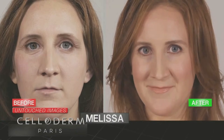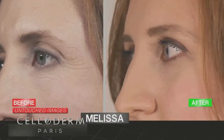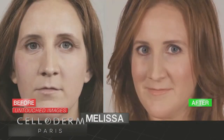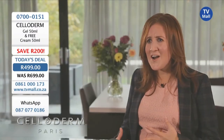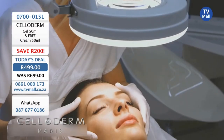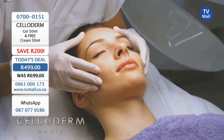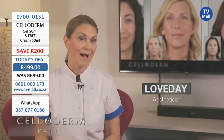What's so great about Celaderm is that it works fast and efficiently. The crow's feet and wrinkles around my eyes are gone. And the results really surprised me. I didn't expect it to look so nice so quickly. I feel younger, I feel more confident about myself, and my skin is so smooth and radiant. I've been an aesthetician now for about 15 years, and so I rarely now come across anything that makes me really go, wow.